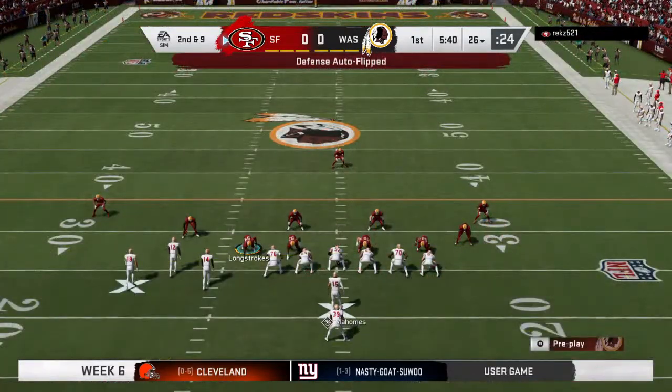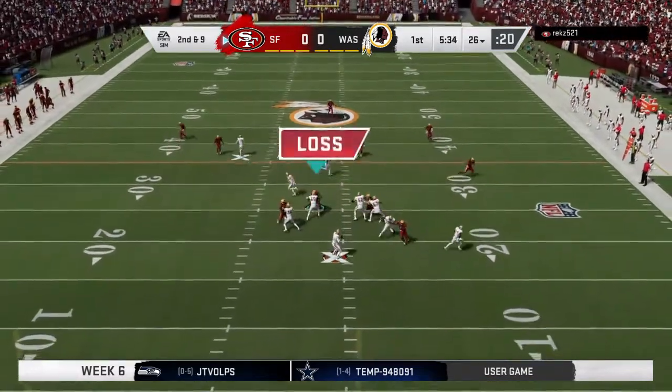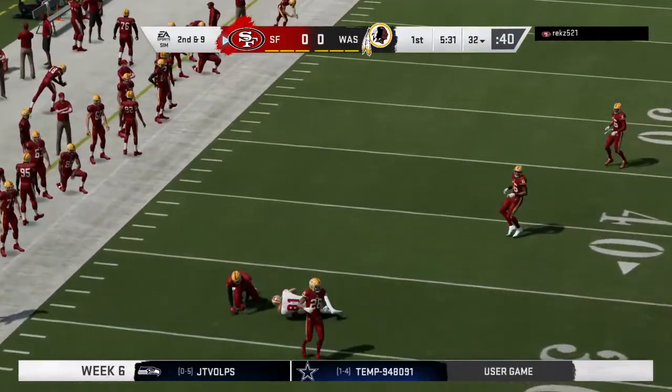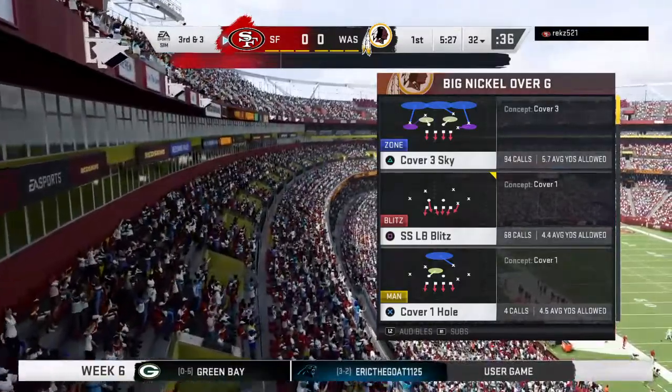Here's 2nd and 9, just a yard on that last run. 65. Shotgun snap to Mahomes. Short throw underneath to Hurst. 6 yards is the pickup, and that'll lead to a 3rd down.